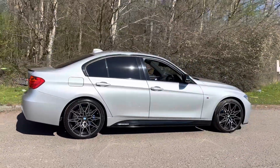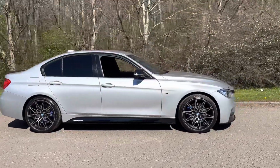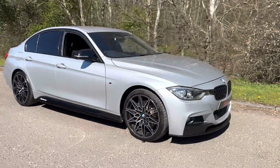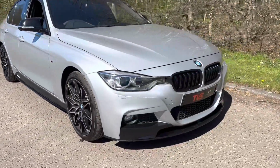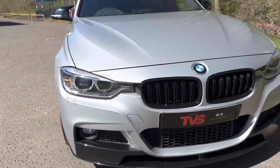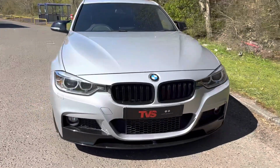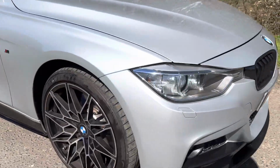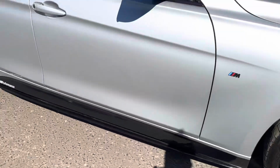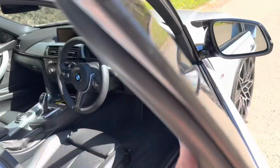As you can see, glacier silver really suits the F30 shape, and it does look absolutely phenomenal. Being the M Sport Plus, it boasts awesome specification. It's got the xenon headlights for a start, so they not only look better, they give far increased light output. It's got the black grills around the front too, and you've got the enlarged, what they call, blue brakes, as I said. So they've got the larger calipers there, as we can just see, and the M3 style wing mirror covers.